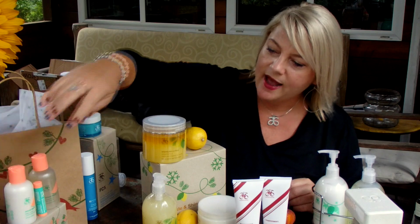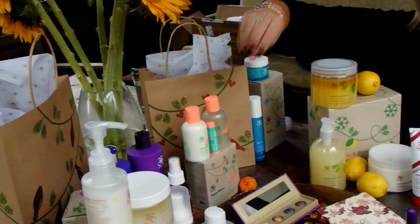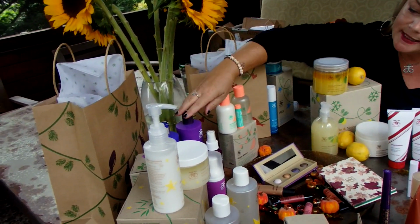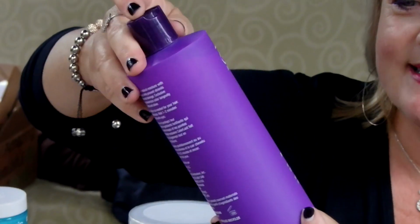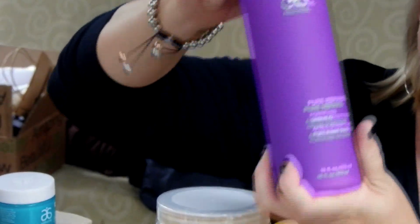Going around this way, we've got the Pure Vibrance, which I have to say, I could not live without Pure Vibrance shampoo and conditioner. And we've got the big sizes for the holiday. So this is the big size, and it comes in just this time of the year, and a little goes a long way, so this will last you a good long time.